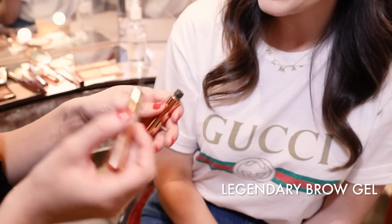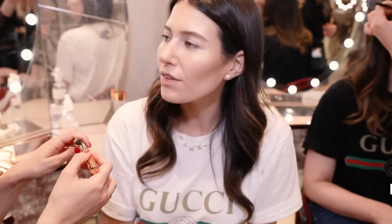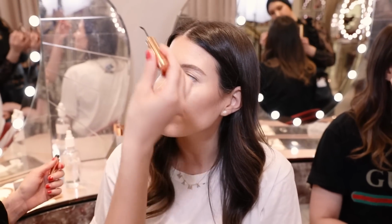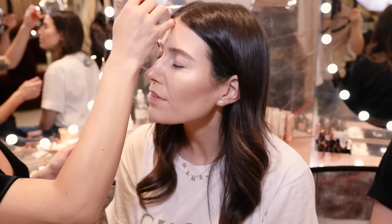Legendary brow gel. So yeah, this is in the same shade as the brow lift that we just used. You can get it clear if you prefer something more natural. Right. When you use one of these, you always want to start at the arch because that's where you want the most product. So a lot of people go straight to the front.